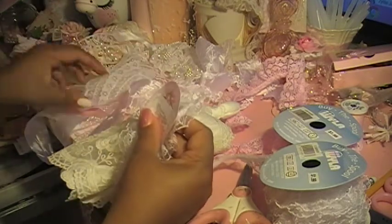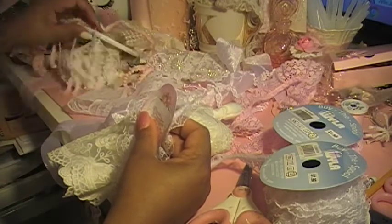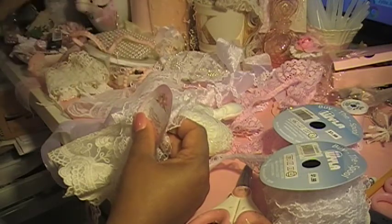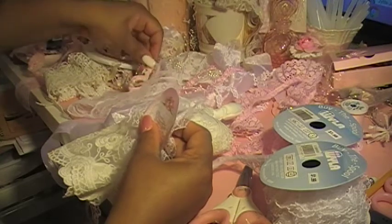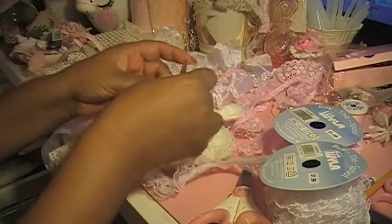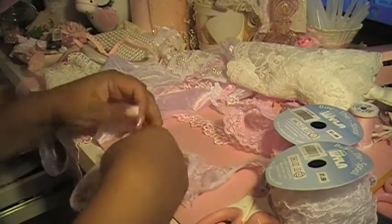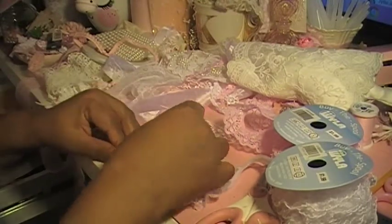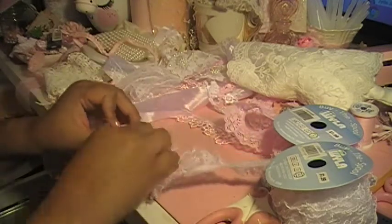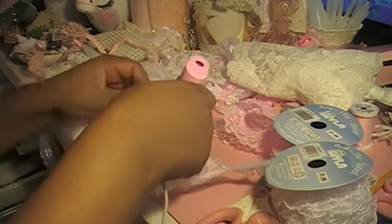I think I do have... Let me see... Where's that thing? I don't know. Maybe? We'll see. We'll see. I don't think it needs, what do you call it? Felt.